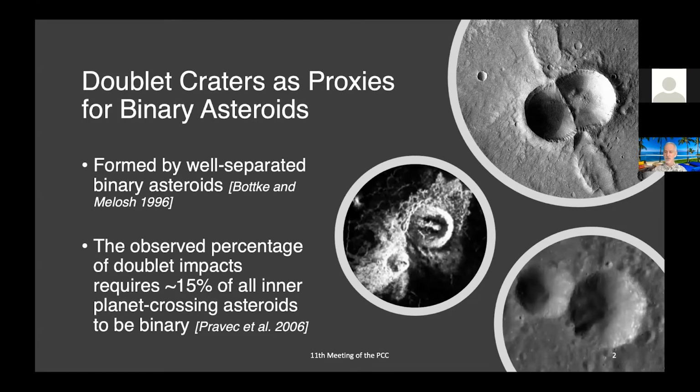The other images, there's a doublet at the bottom from Ceres that we actually first located, and that other one is on Venus. So pretty much everywhere there are impact craters, I suspect we'll find doublets. And in general, the observed percentages of doublet impacts across these various bodies hint at about 15% of the inner solar system planet crossing asteroids likely being binaries.